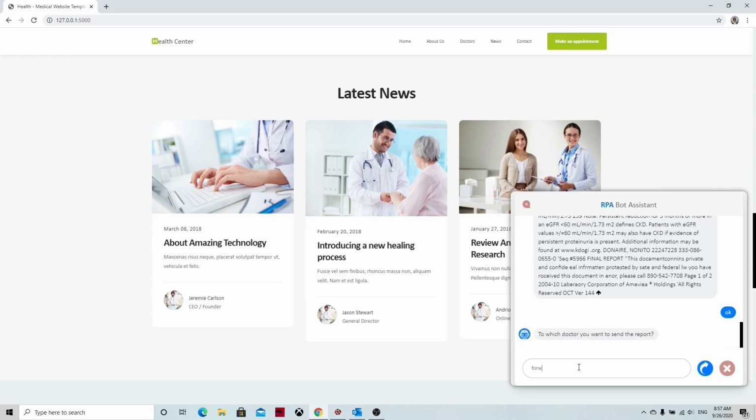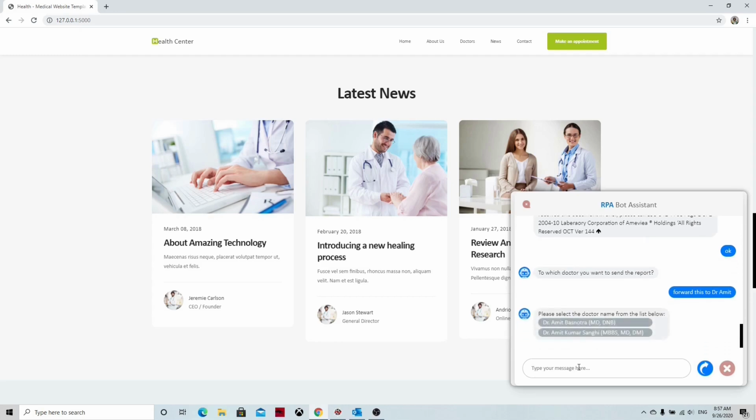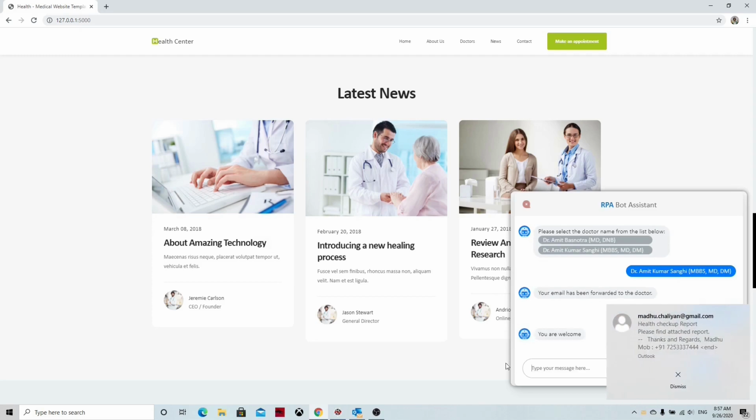To search for the doctor name, the bot will accept first name, last name, or part of a name. All the matching names will be displayed for you to choose one from. Select a doctor name from the list displayed. Your email is forwarded to the selected doctor's mailbox. Since I have configured the email IDs to my mailbox, you can see the email received pop up here.